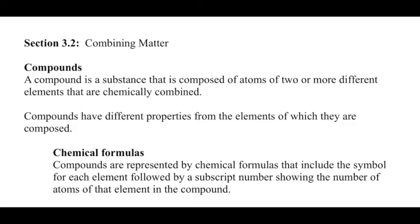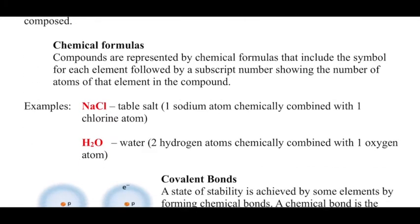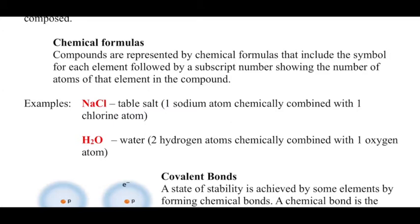of. So whenever a chemical reaction occurs and a new compound is made, you're going to make something new with new properties, new color, new density, new melting point. Everything that you can describe about it is different. The formula is simply the recipe. So when you have water, you've got two hydrogen atoms combining chemically with one oxygen atom. So H2O together is now water.